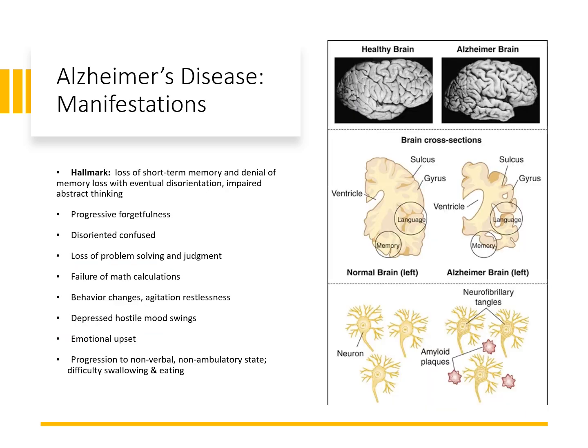So the hallmark signs of Alzheimer's disease, probably the hallmark sign, is memory loss. And along with that is short-term memory loss. Some people have denial of memory loss and then impaired abstract thinking. So if I look at my own dad who has Alzheimer's, I can tell you all of these things apply to him except for one, maybe two. So progressive forgetfulness. He is so forgetful at this point that he can't remember that he just told you that story 1 minute ago. So that short-term memory is pretty much gone. He has no ability to consolidate memories. If you asked him even about something that happened in the morning, like, how was your morning? What did you do? He can't tell me.